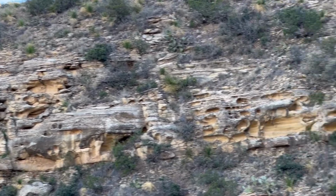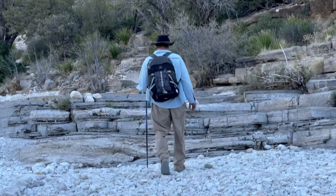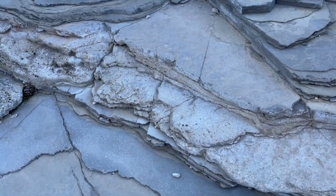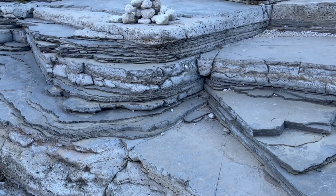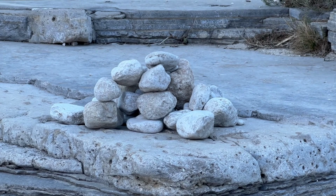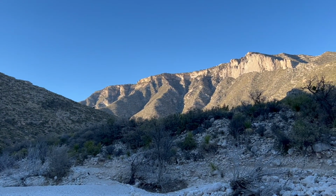At about this part of the hike, both David and I start thinking, whose bright idea was this anyway? And then we blame each other. So some people are really grumpy about things like this, but I love it when people pile up rocks. And the sun is setting on the mountain, and we're almost there.